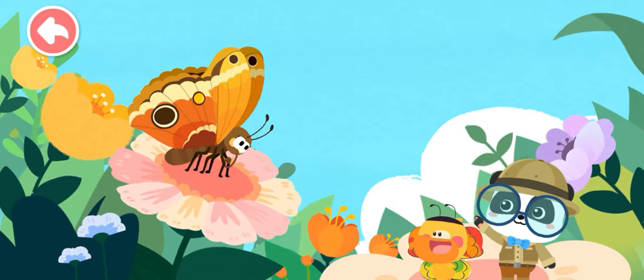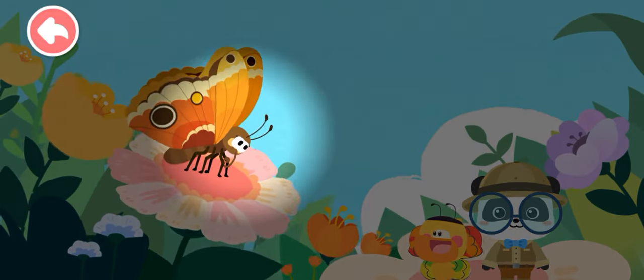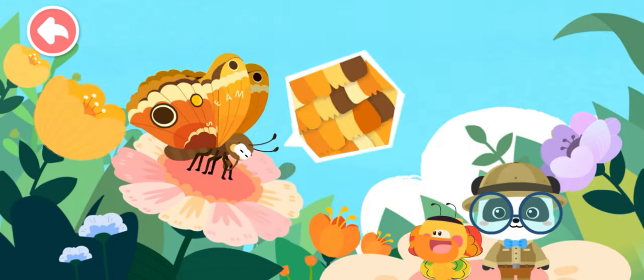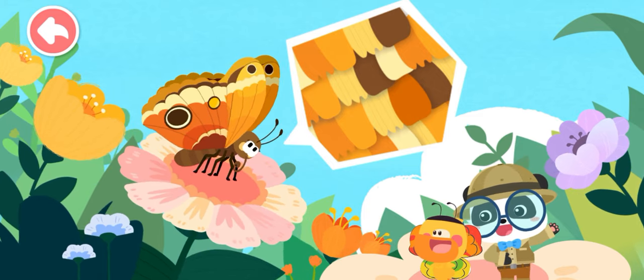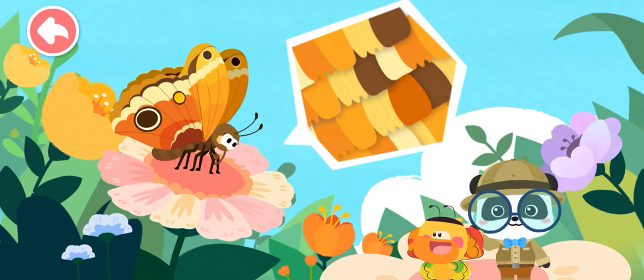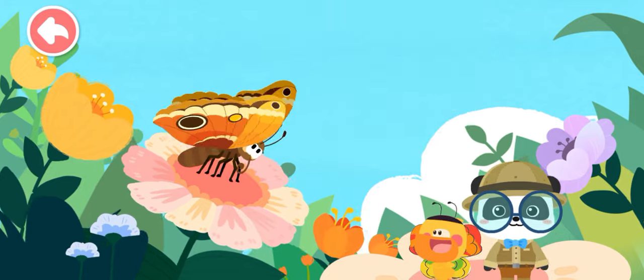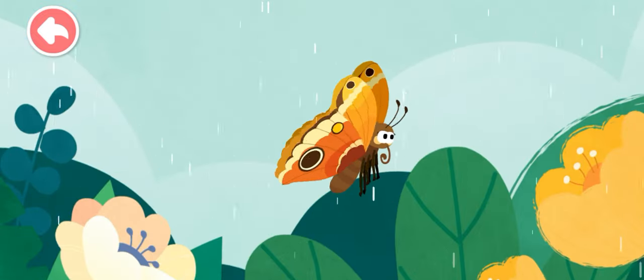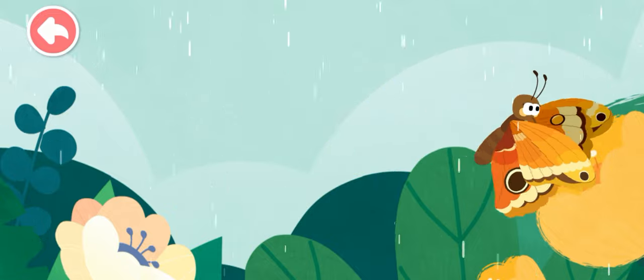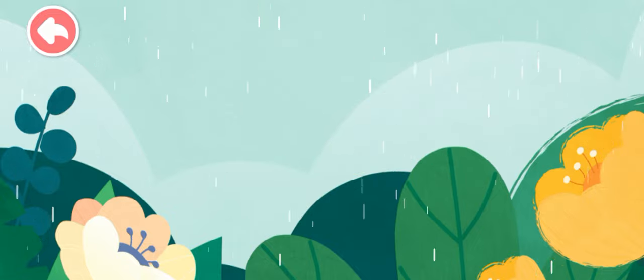Let's check out this butterfly! The patterns on butterfly wings are actually made up of many small, colorful scales. These scales serve as little raincoat for a butterfly, so that it can fly even when it rains.